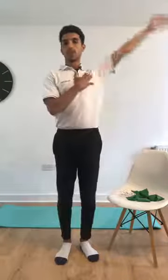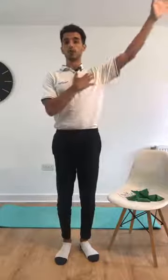Mobility is very, very simple. As long as you keep exposing the body to the end ranges of your movement, so for example the shoulder going right up, right back, and right up and back down, it keeps that movement fluid and smooth, so that one day you don't wake up with a reduced range of motion and feel really stiff and achy. The more you keep your movement up, the better.